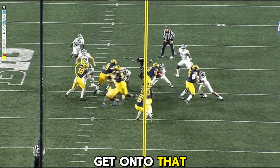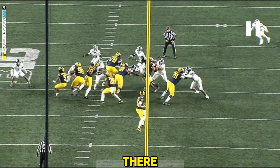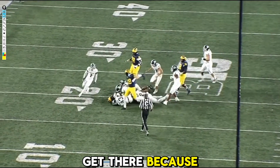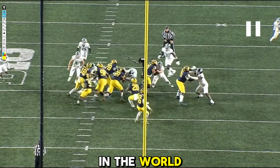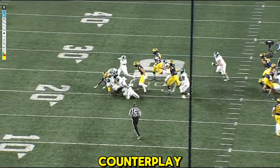What you want to see, maybe continue to work that outside, right? Get onto that outside shoulder and keep driving to the inside, and then allow those pullers to come through and around. But regardless, right there, this is exactly what you want to have on a pulling play, to give your running back an opportunity to get to the outside. They don't really get there because Michigan is a run-first team, and let's be honest, I love Kalel Mullings, but he's not the fastest guy in the world. So overall, from this inline blocking perspective on this counter play, I like to see it.